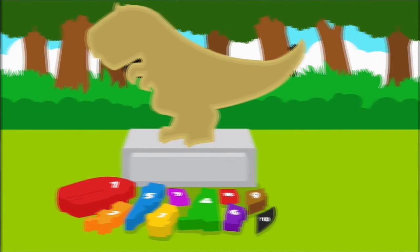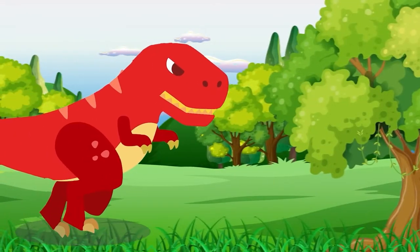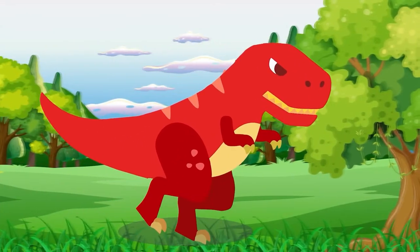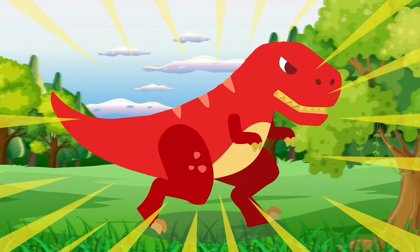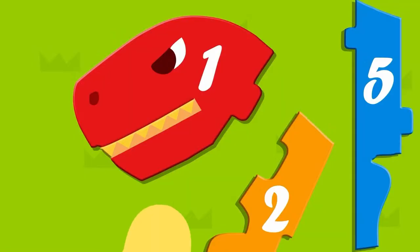Look over there, what's that? You can tell my name by putting this puzzle piece together. We'll be right back.